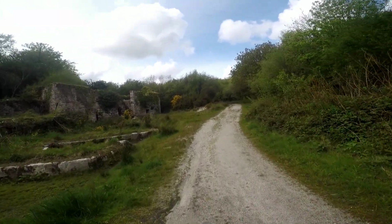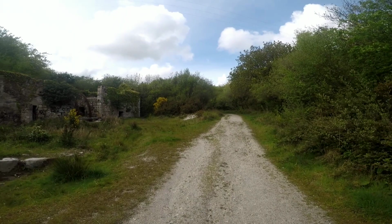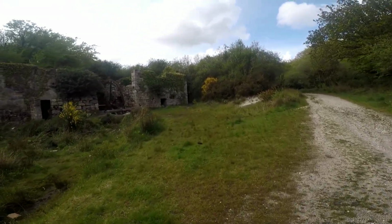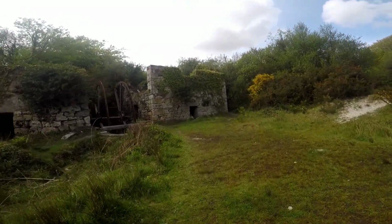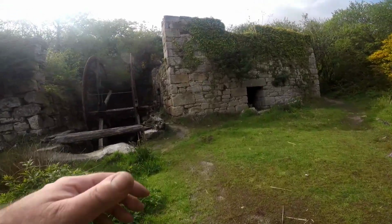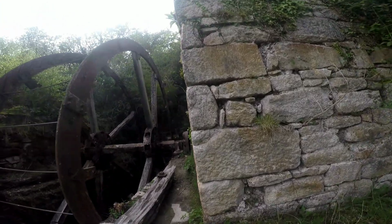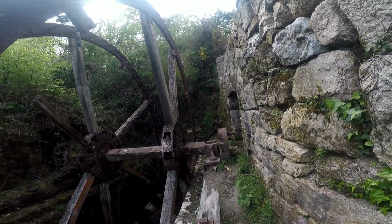So at the end here we see the water wheel, all in situ, and some kind of grinding like we've seen in the other buildings earlier. That's my assumption. I don't really know, folks, because I'm not really keyed up on China clay, unfortunately. Tin mining, copper mining is more my expertise.